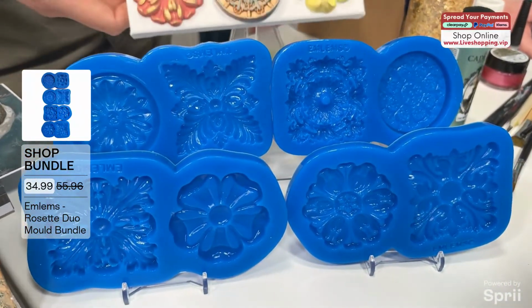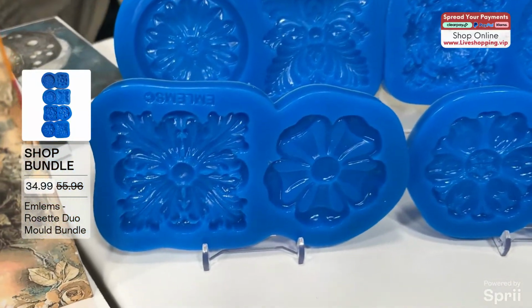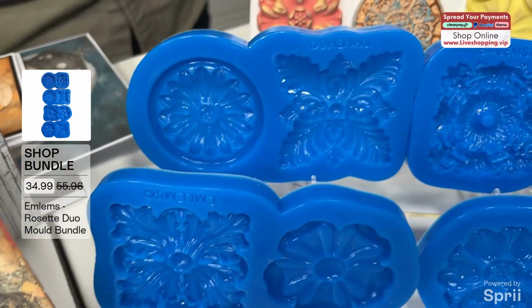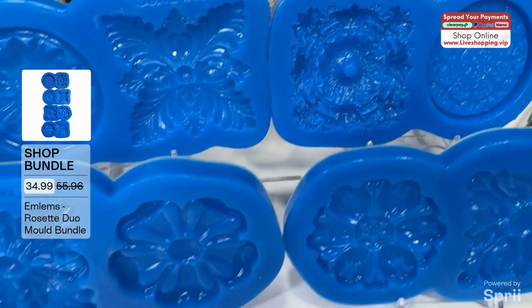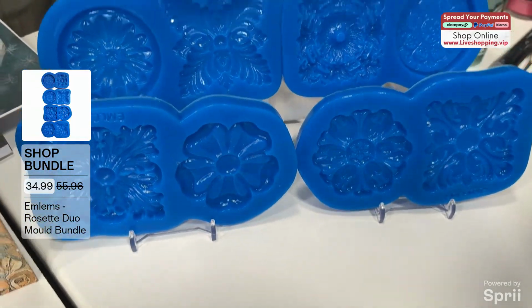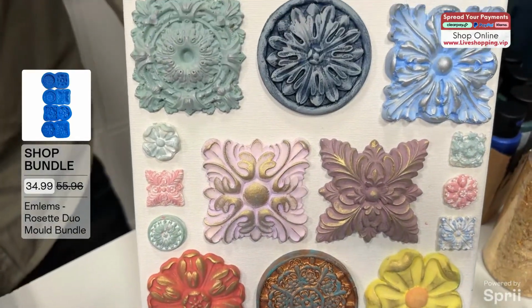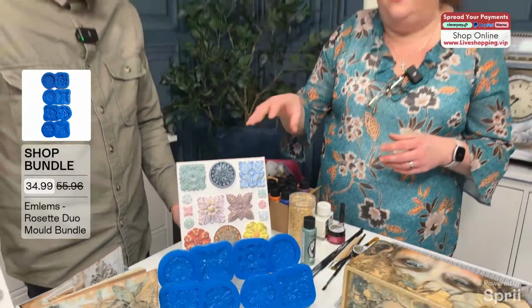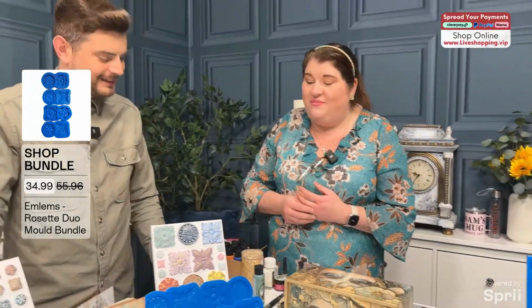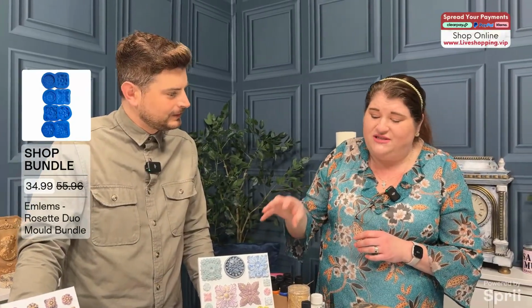Tell us a little bit about these ones. These are great value. I just wanted a collection of rosettes because we have had a lot of queries about people who make dolls' houses, and these would be perfect in the dolls' houses. Oh, they would. So imagine a ceiling rose. I know, it would be wonderful. So not only are these okay for all of your mixed media projects, but for your dolls' houses as well. Yeah. And they're just so detailed. They're absolutely beautiful. Every one is so different.